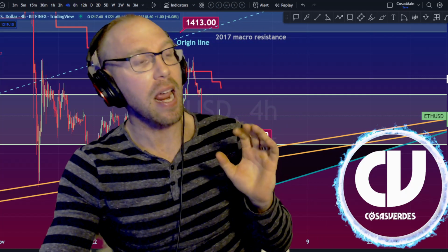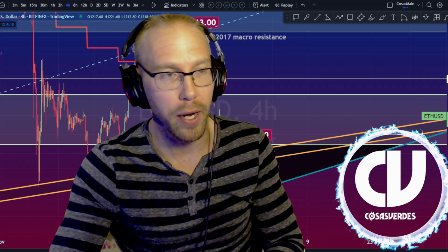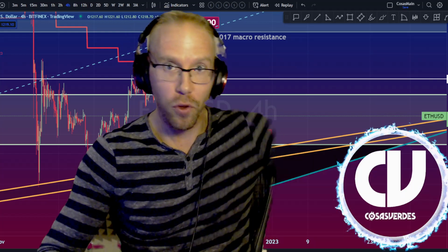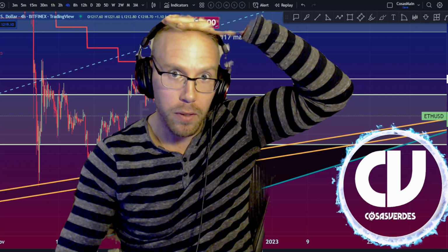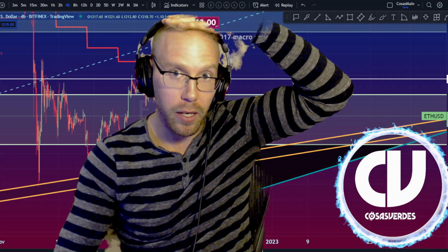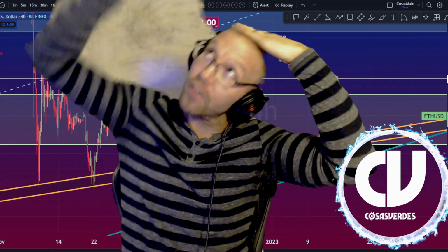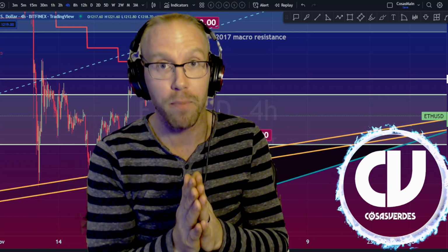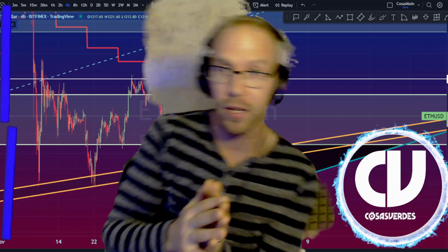Ethereum is in a different setup than Bitcoin to the downside. To the upside, it's almost identical. The weekly 10 is sitting up top. It's going to be resistance shortly. And then its origin line is even farther up top, which the recent pump up, the recent bull trap, both Ethereum and Bitcoin, you can see behind me.